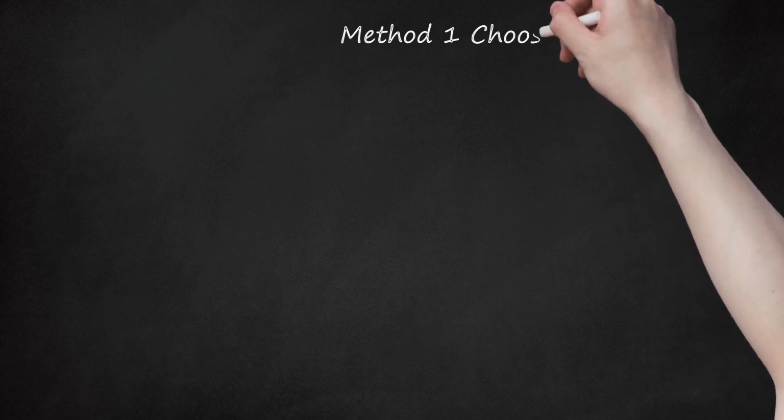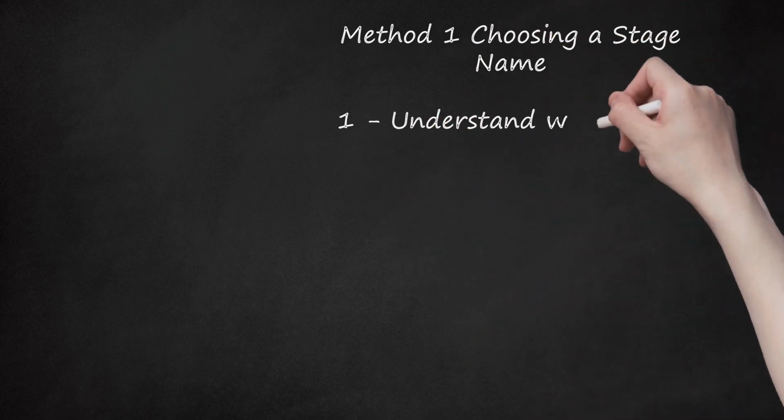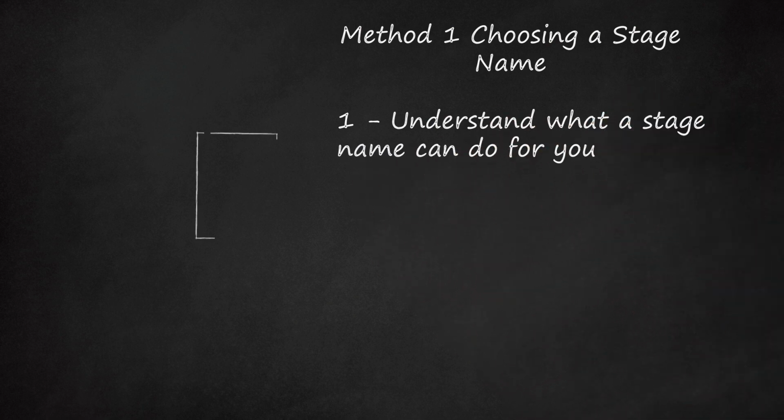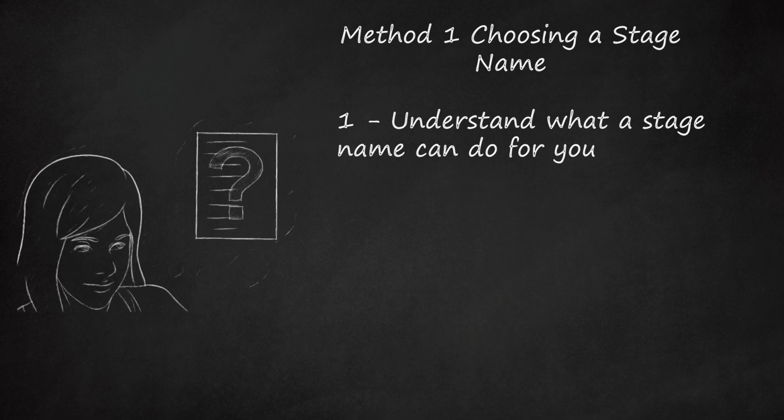Method 1. Choosing a stage name. 1. Understand what a stage name can do for you. A stage name can help you accomplish a number of things, which all can influence how you decide on your name. Branding. A stage name can help you brand your performance persona, giving you a separate identity to develop as a brand. Separation of personal and professional life.